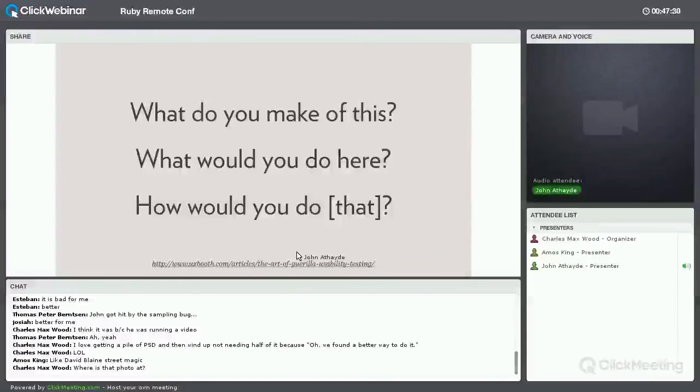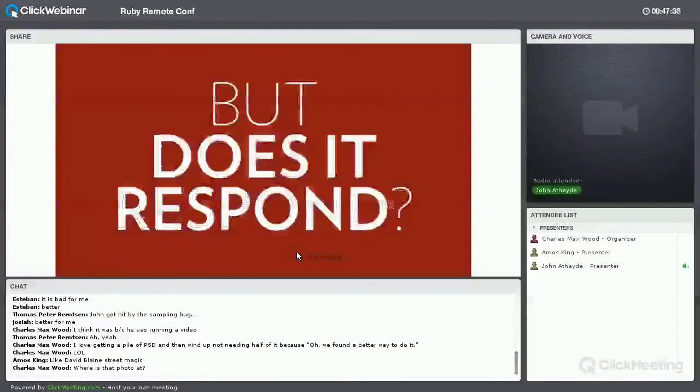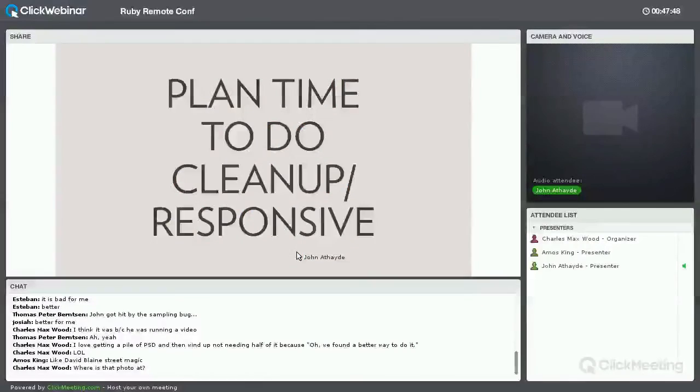And it's now become the thing, multiple devices. How does this run on the phone? Is it responsive? So you have to make time for this. A lot of times this gets relegated down to post-ship, or we barely got it out the door and I have to go fix the bug on here. But if you build it right from the beginning to be flexible, you don't have to worry about it.